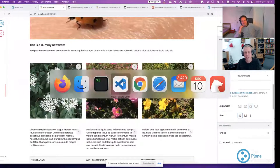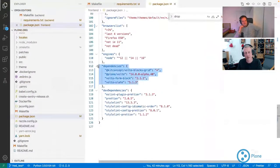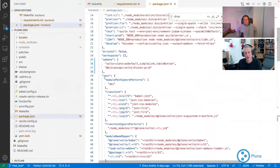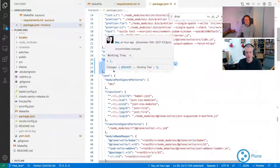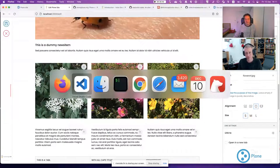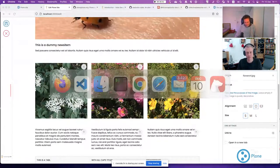This was all done by adding, again in the package.json, 4 or 6 lines. The dependencies are automatically done when you say yarn install volto-slate or yarn install volto-blocks-grid. And the only other thing you have to do is to add these two lines here. And this is already so much more powerful than core Volto just by adding two block add-ons. Volto out of the box is really powerful already, so I'm not complaining about core Volto sites.